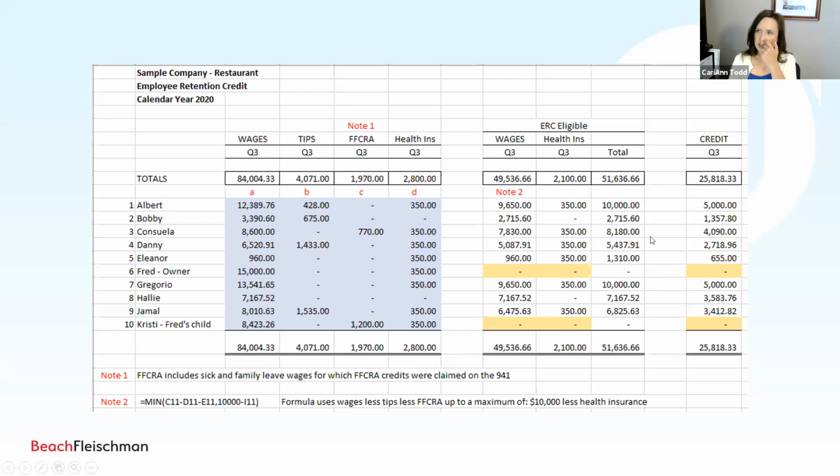Okay, so you can see over here, when we're figuring out what's eligible for ERC, in our first example, like Albert, well, he has way more than 10,000 in wages. So we need to make sure that the maximum that we include for Albert is $10,000. There's multiple ways you could do it. You could say, okay, I'm going to take $10,000 of Albert's wages and 0 of his health insurance. That's completely okay. I did it a different way. I said, okay, well, I'm going to take his health insurance and I'm going to take his wages up to the amount I need to get to 10,000. So in this case, 9650.